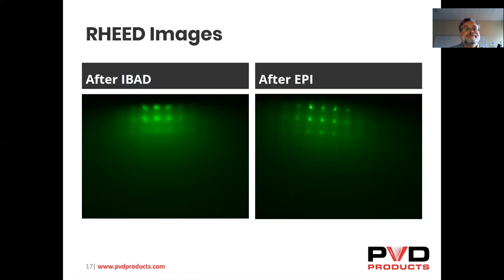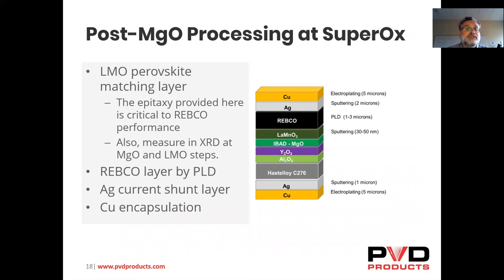And then we can see how those perform afterwards. Here's the reed results after the IBAD. We see already, even after just a few nanometers of film has grown, we have some order in the film. And then after the EPI process is done, we see an improvement in the crystal quality of the film. We see a higher number of orders in the diffraction pattern, and sharper spots, and lower background. So we're confident we have a very high quality film. The orientation of this stays the same over the entire length of the tape, which is exactly what is necessary for HTS technology.